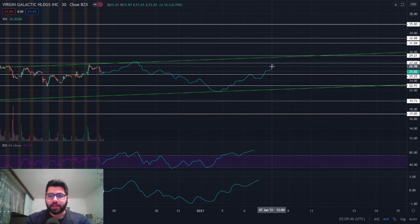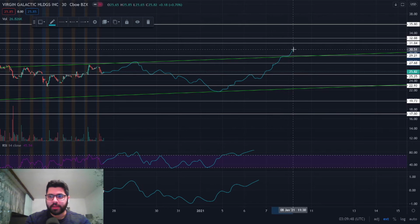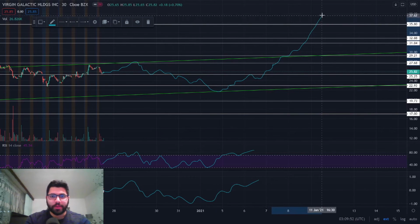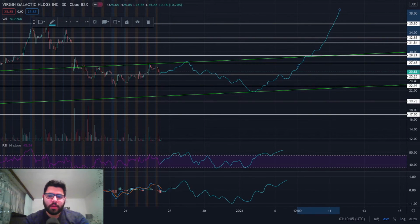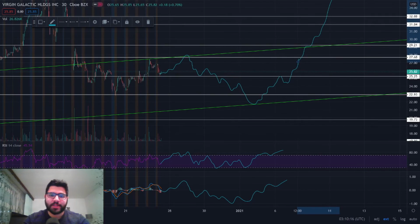However, like we said, it's going to be breaching the $30 and it's going to probably go above, potentially hitting $38 and $40. So should you buy Virgin Galactic stock? I think Virgin Galactic stock is a buy right now, despite the fact that it's going to go down.